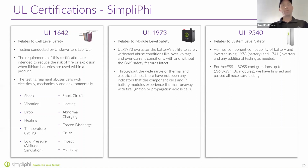There's a second level test, which is a module level test. And this is typically what people refer to as the battery, right? The battery module is the entire battery composed of many cells wired together and inclusive of a battery management system. So the BMS is kind of the brain of the battery that's in there as well. And UL 1973 refers to that, the entire module, the cells, as well as the BMS and the complete enclosure.